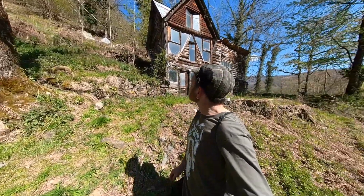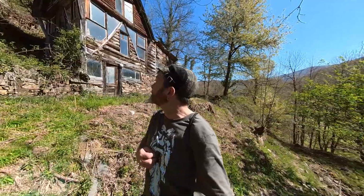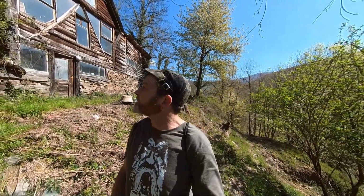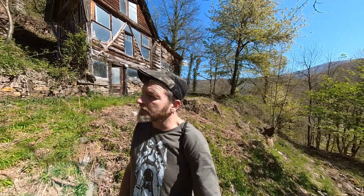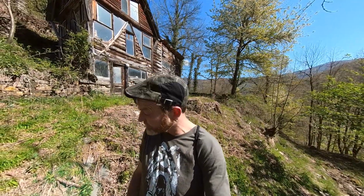Well, guys, I think this is it from the directions I've been given. It looks like just an abandoned house rather than a village. Yeah, I think we'll have an explore around the grounds, make sure there is nobody living here and I'm not about to wake some old lady up or something. Yeah, let's have a look around, eh?